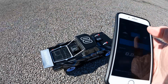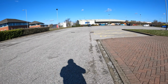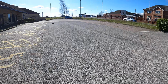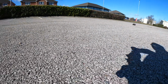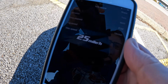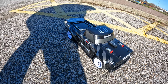Right, 3S. Let's go. There we go. That's better. That's more like it. I'm going to run this on, when we bash it about, I am going to put the 2S back in, but the 3S gives you loads more speed. That is a decent speed. I reckon I'm going to go 25. I'm good at guessing, aren't I? I am really good at guessing this stuff, and I promise I do not look first. 25 mile an hour on 3S.